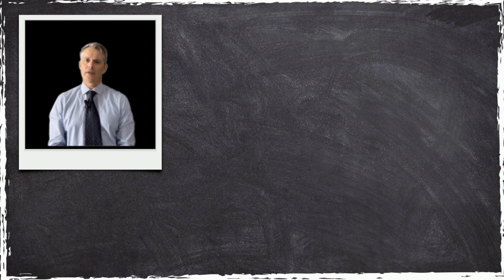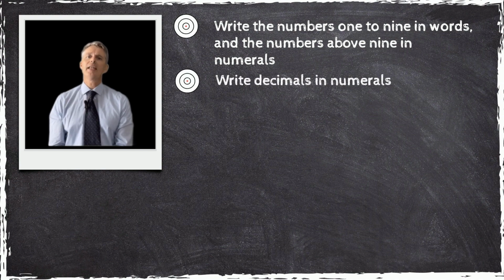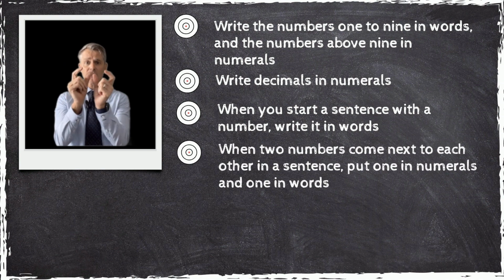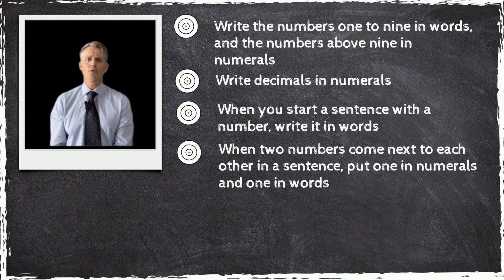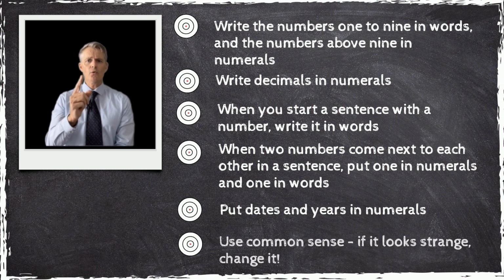So there you go. You now have a simple guide to writing numbers. From now on, write the numbers 1 to 9 in words and the numbers above 9 in numerals. Write decimals in numerals. When you start a sentence with a number, write it in words. When two numbers come next to each other in a sentence, put one in numerals and one in words. Put dates and years in numerals. And finally, and most importantly, use common sense. If it looks strange, change it.